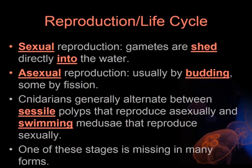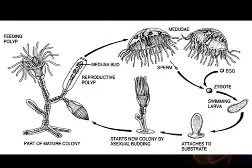Cnidarians generally will alternate between their sessile polyps that reproduce asexually and the swimming medusae that reproduce sexually. And one of these stages is missing in many of the forms, like I showed you in the early cladogram. So this is the general life cycle of many types of cnidarians.